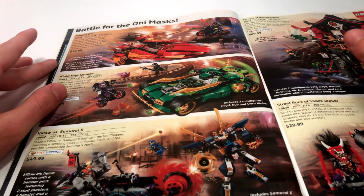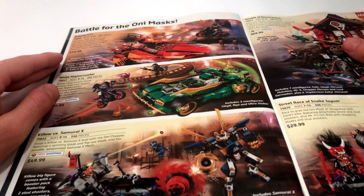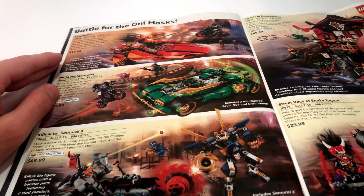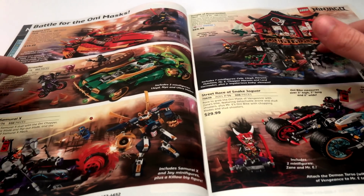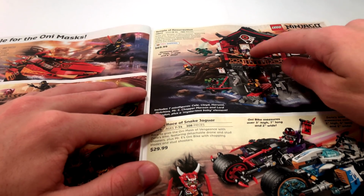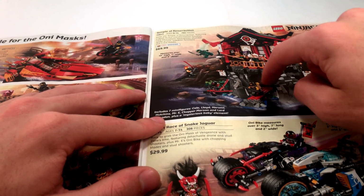Now we have the regular Ninjago sets. This is something I don't really care for. I never really liked regular Ninjago. The Lego Ninjago Movie sets were really decent, but I was never a fan of the regular Ninjago designs, so these pretty much don't matter to me at all. The Temple of Resurrection, again, probably the best set of the 5 that we have shown here on these 2 pages. Actually a pretty cool design. I like that you kind of have this little balcony with a little room on top maybe, and then underneath you have this little archway where you can have your characters walk through.